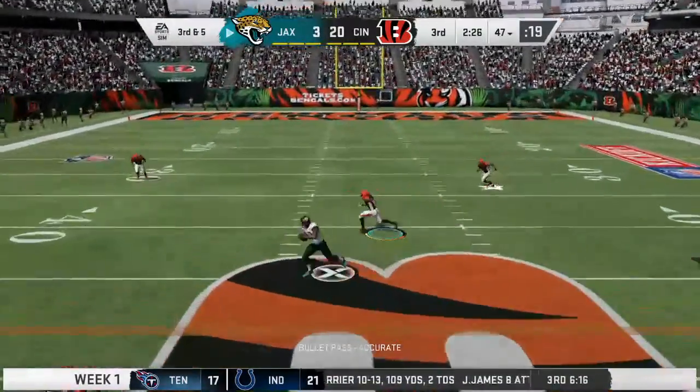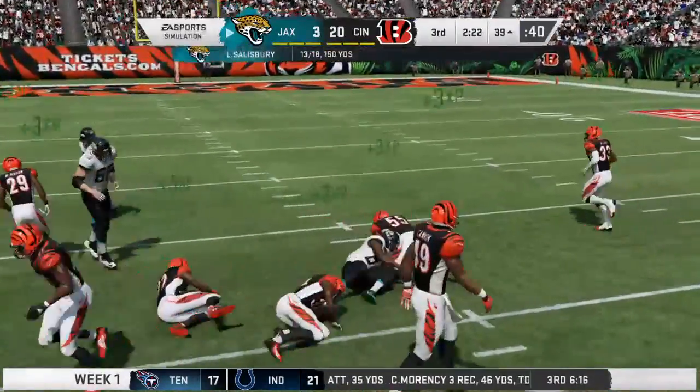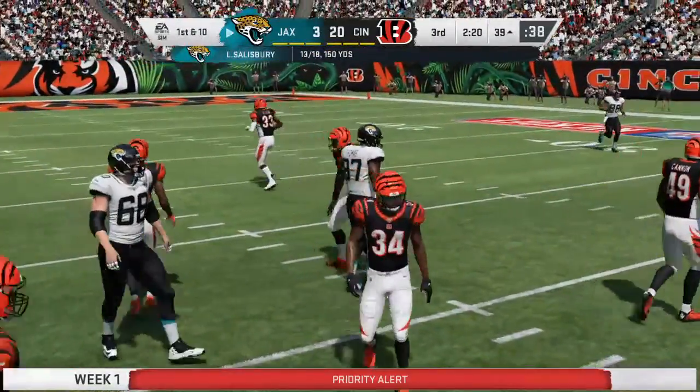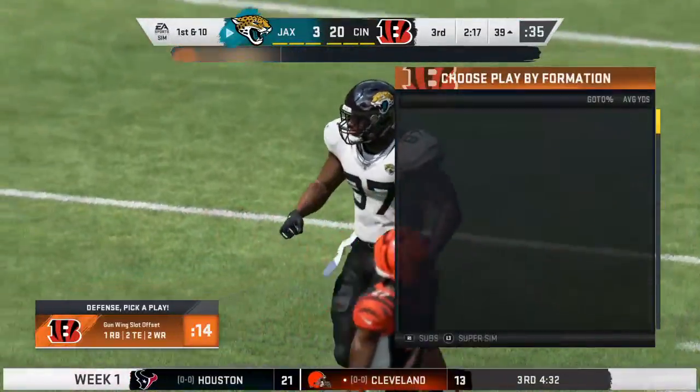Now back to throw. And Thomas has it. And they'll get him down as he's inside the 40. And he's got another first down as the tackle's going to be made at the Bengals' 39.